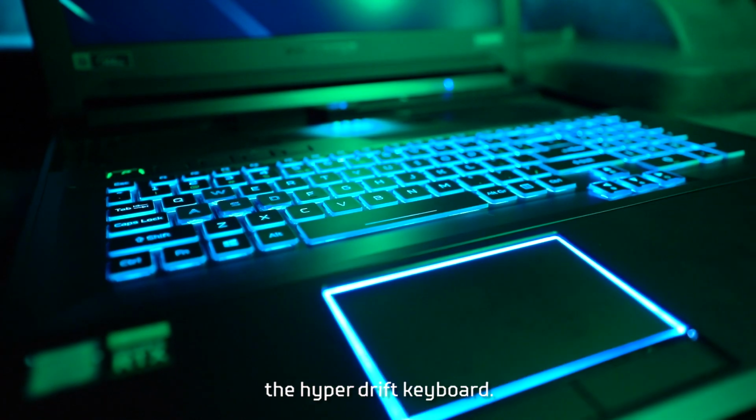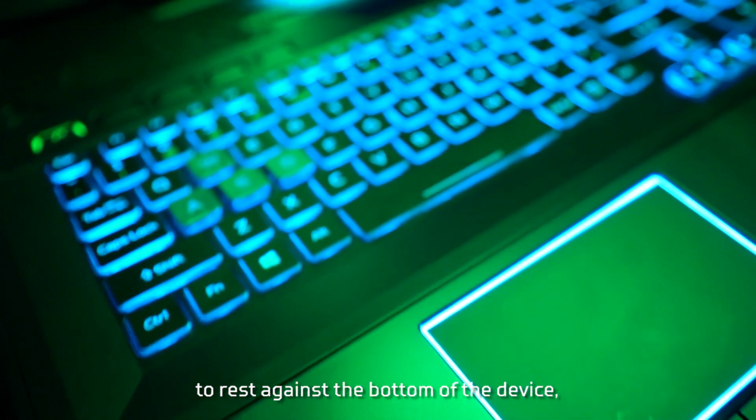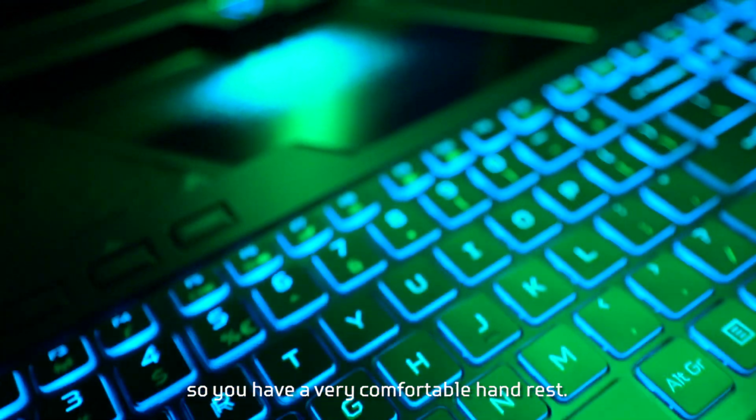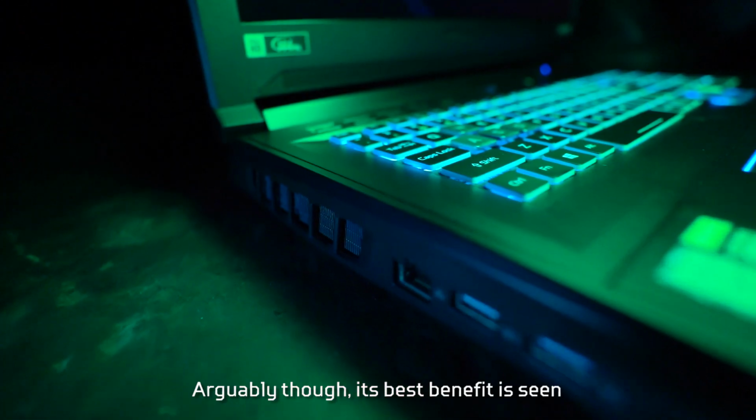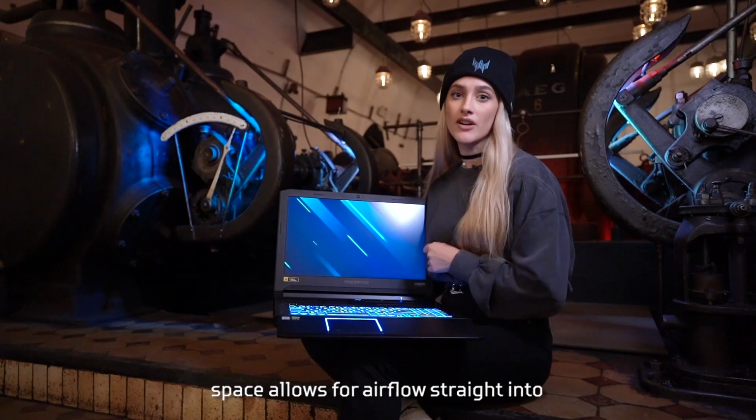Its gaming performance is unrivaled, but what really sets the Helios 700 apart is this bad boy right here, the Hyperdrift keyboard. This panel slides out to bring the keyboard closer to you and leaves the lower section to rest against the bottom of the device, so you have a very comfortable handrest. Arguably though, its best benefit is seen north of the keyboard, where this now empty space allows for airflow straight into the heart of the laptop.